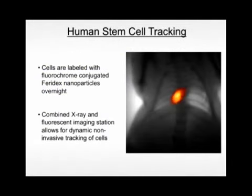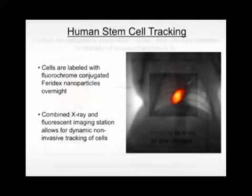We can track the stem cells. We can have them eat up these little fluorochrome-conjugated Feridex nanoparticles overnight. It's like a glowing iron dust. They take them in very readily, actually in a couple of hours. We can then track to see where they go inside the experimental animal. A combined X-ray and fluorescent imaging station allows us to see where these cells have gone dynamically. So we can look over each day in a living mouse and see where the stem cells have distributed.